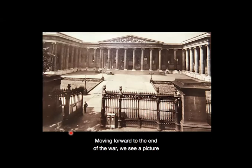Moving forward to the end of the war, we see a picture of the front of the museum taking us now into the 1940s. If you go down to the museum site today, you will see on some of these front walls that there are still bits of evidence of that bomb damage where explosion has pitted the surface of the walls and it has been left to accompany the official war memorial, which is on the colonnade of the museum.